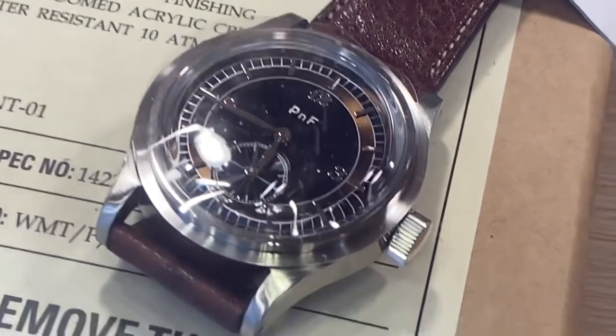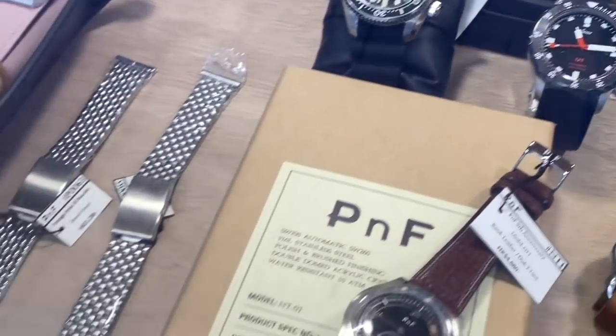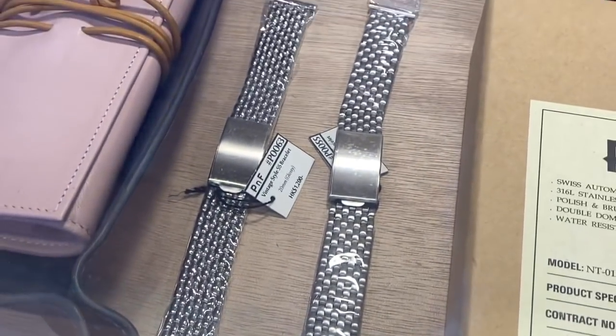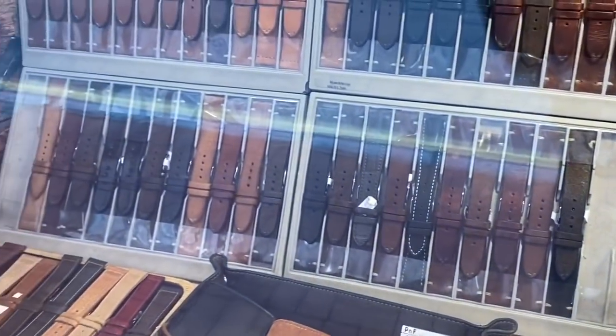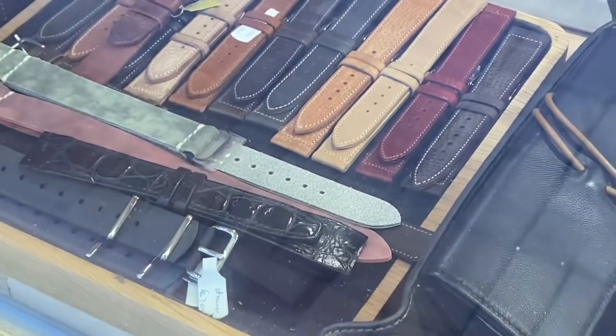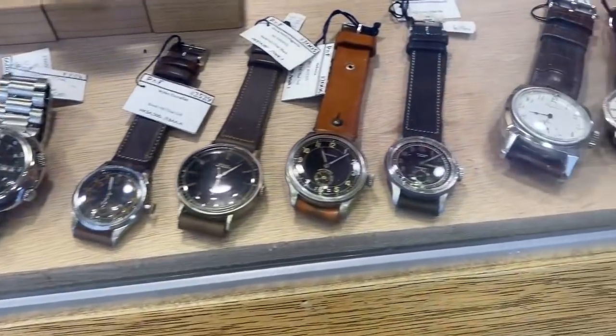They do their own watch as well. You see, anybody can get this stuff built here in Hong Kong. And they have also interesting bracelets. Very good shop with straps. I should pick one up for my speed timer, actually.